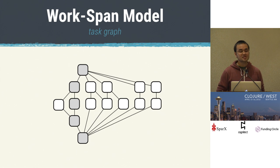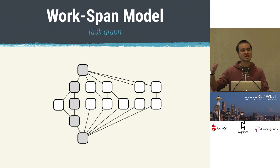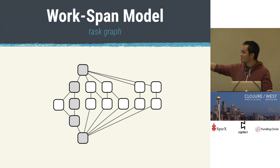All right, so the work span model helps you reason about parallel performance by describing performance at 2 extremes. At one extreme, we have the amount of time it takes your algorithm to run on a single core machine, and that is the work of the system, right? So with data parallelism, we have some task, we break it into subtasks, right? And here, this is just some made-up example. We've split this task into 15 different subtasks, and we'll say that each of these subtasks takes unit time. So the work here would be 15 units of time, right? On a single core machine, it just has to do each of these individually, 15 units of time.